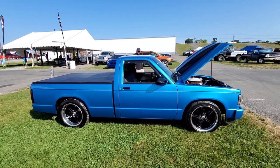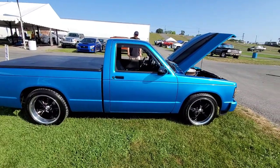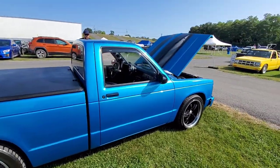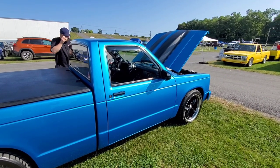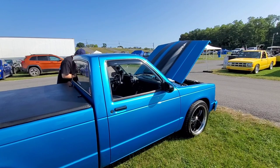Factory bench? Yes, factory seat. Interior is pretty much stock besides the gauges. It does have a Kenwood head unit in it. Got all Rockford Fosgate speakers in it. Clean dash, looks like. Yeah, it's a pretty nice truck.